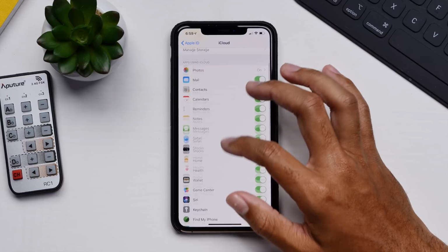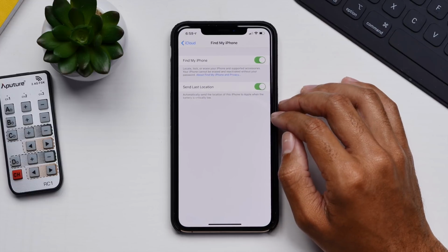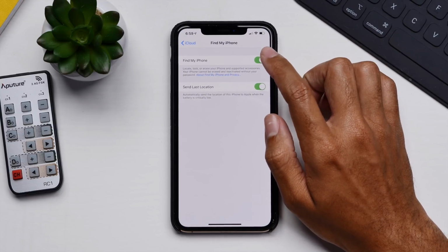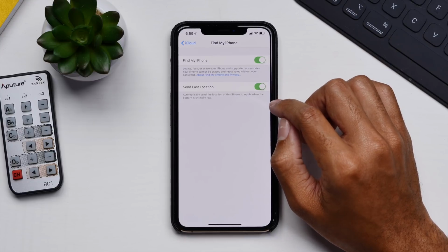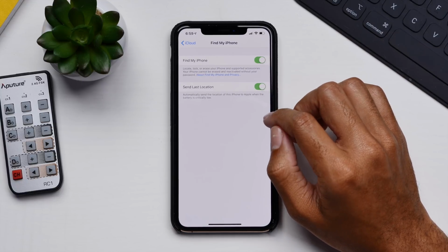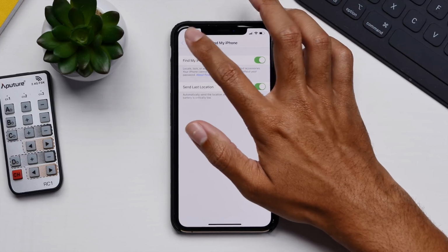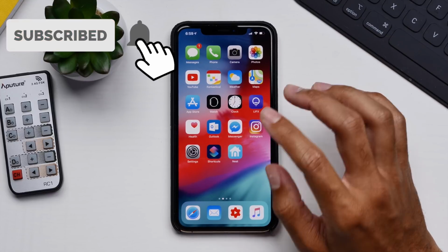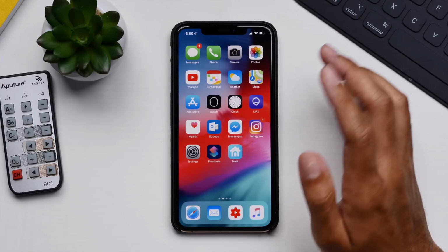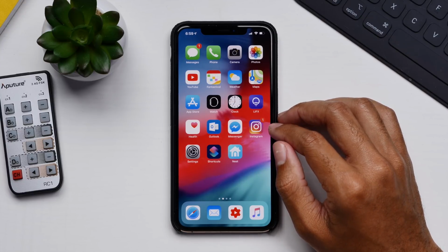From here, you need to go about halfway down to the bottom, and you'll see Find My iPhone. And here, you want to make sure that this top selection is marked green. That will ensure that you have Find My iPhone turned on. And then also, I recommend sending your last location when your iPhone is on low power. So this is really essential to finding your iPhone if it is lost. You can go into the Find My iPhone app and search, manage, and do everything for Find My iPhone through the app, or you can go online and do it all through iCloud.com.